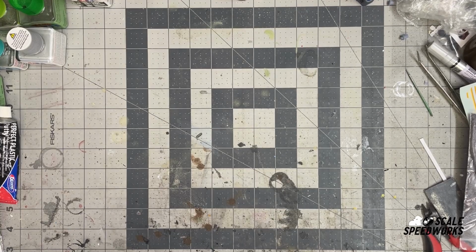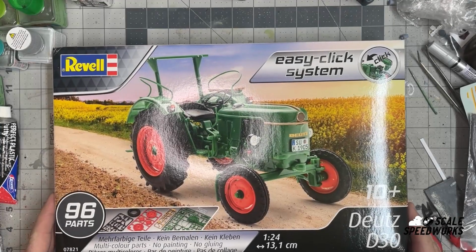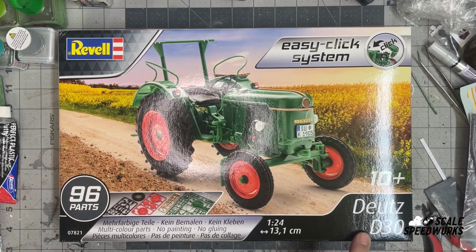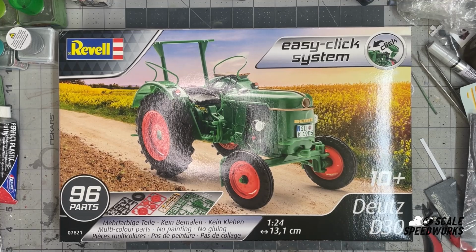While progress undoubtedly continues on the small scale group build, I did want to share with you guys a couple of stash adds, and I just couldn't help myself. First things first, this box is huge. A Revell, I believe it's a Deutz D30 tractor. Now, I have the Porsche Diesel Junior tractor.